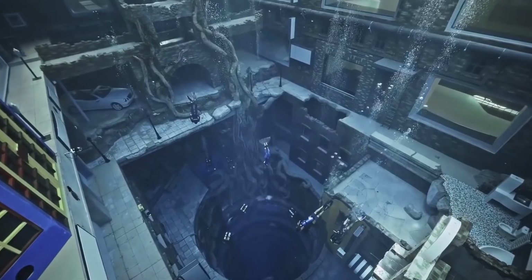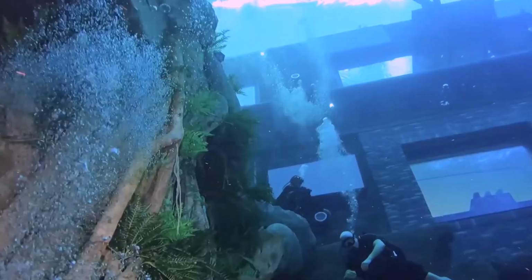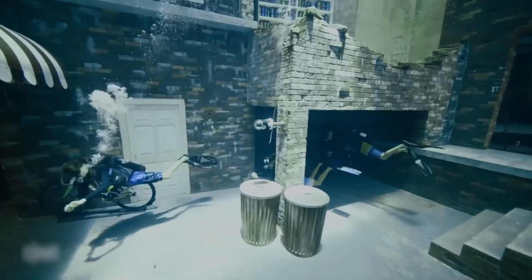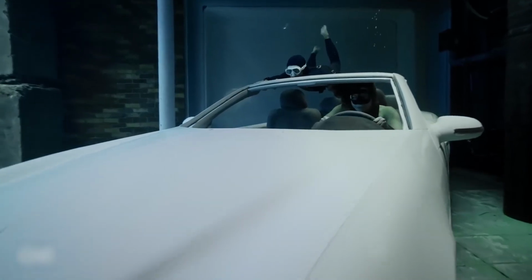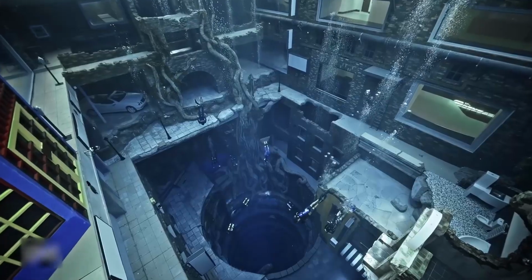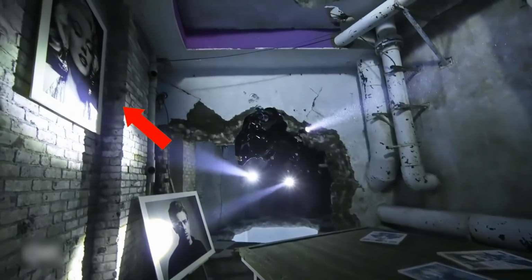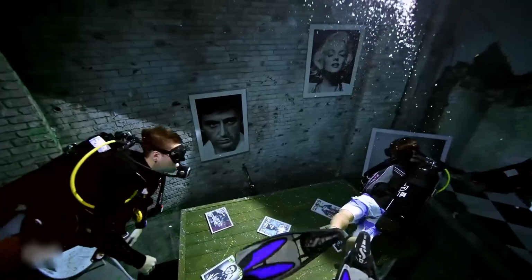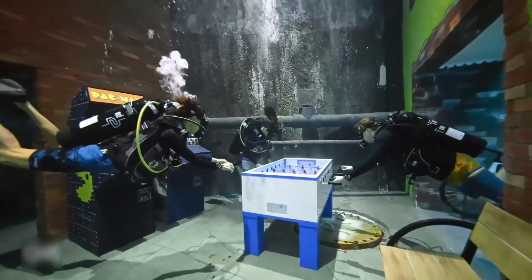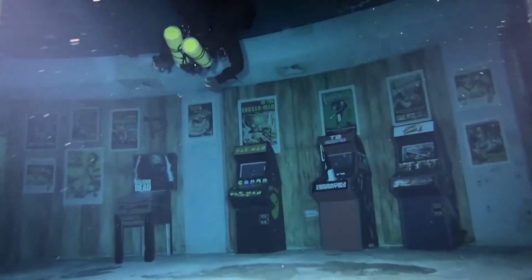This structure is phenomenal. It has an area designed to resemble a ruined, sunken city, some walls, furnished rooms, and a sunken car. They say that the place can also be used as an underwater film studio. There is graffiti on the walls, a large portrait of Marilyn Monroe hanging on the wall, an apartment building, a library, foosball, a pool table, and even an arcade with a vintage Pac-Man machine.